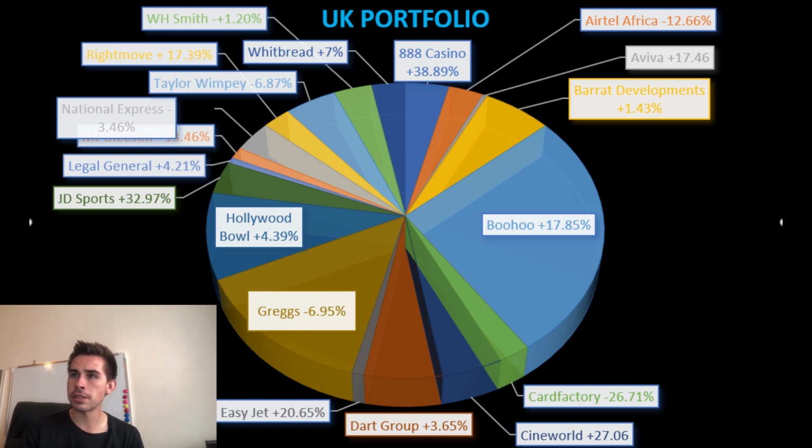We've got National Express, which is one of my new stocks, which we're down 3.4%. I'm actually considering making this a little bit of a bigger position. We've got Rightmove currently up 17%. Big fan of that one. That's one of the companies that I expect to probably make 100% return on.